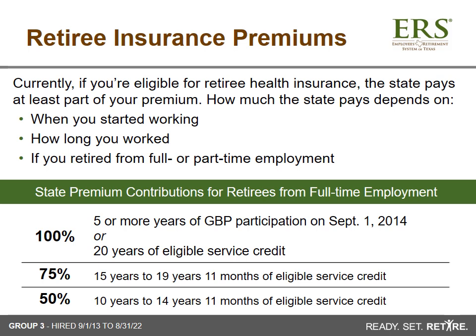Currently, the state pays the following for retirees who worked full-time their last 3 months of state agency or institution employment. 100% if you had worked at least 5 years at a GBP participating agency or higher education institution in a benefits eligible position on or before September 1st, 2014, or if you have at least 20 years of eligible service credit.